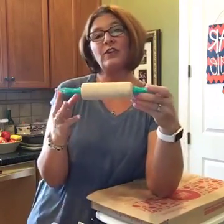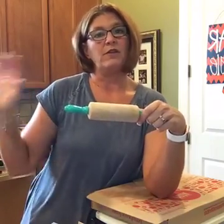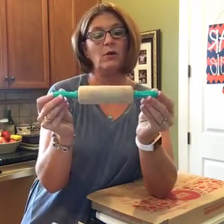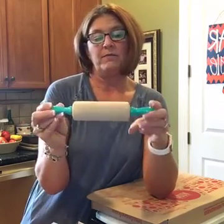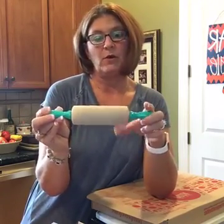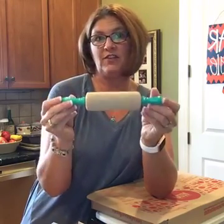If you have older kids and this is a little bit too small for them, then you might want the baker's roller, and the older kids can be using the baker's roller that we have had for years, and then the littler kids can use the wooden pizza roller. This obviously can also be used for Play-Doh. I'm sure little kids are going to love this for Play-Doh.